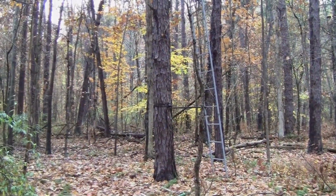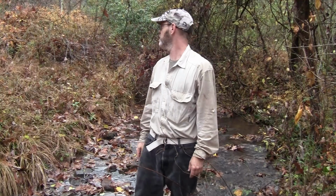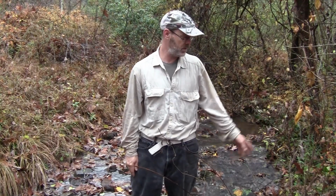Earlier this spring, I set a trail camera to watch this water crossing here. And there is a pretty good solid heavy trail right here. And I got several smaller yearling bucks and some does crossing through here, acting very wary. They seem to be wary around water. That's just their natural way.